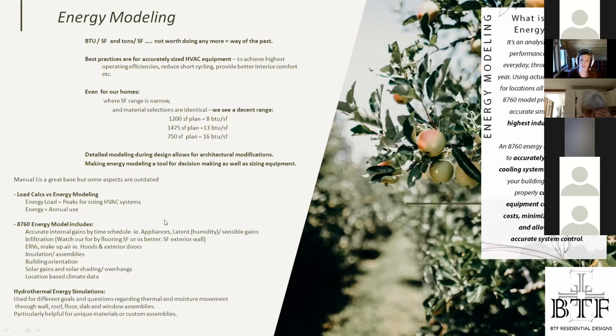They're going to take into account infiltration, energy recovery, hoods, like your oven hood or exhaust fans in your bathroom. They're going to take into account the assemblies and the R values of your building. Also your building orientation, solar gains, and shading, so how much your building might heat up in those specific rooms. And then again, the climate-based data, which is published by the IECC based on a climate map we're going to show in the next slide.